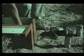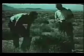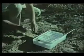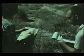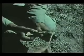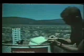Before each experiment, experts in geology, seismology, hydrology, meteorology, radiobiology, and many other fields bring their specialized knowledge and equipment into the field. Working with public health authorities, they assure that the specific experiment is being conducted within accepted safety standards. This same thorough investigation will precede the actual applications of nuclear explosions, wherever and whenever they may be.